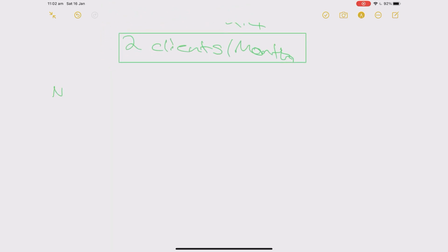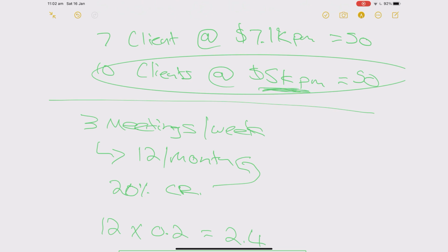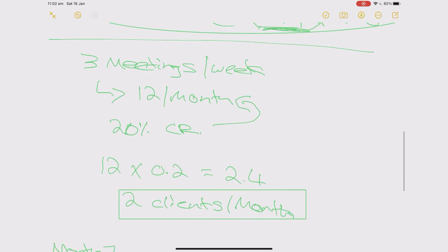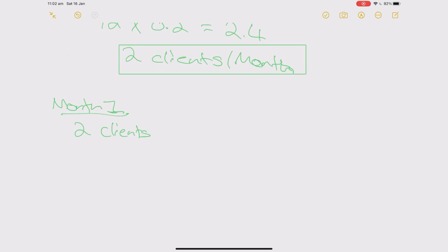So let's have a look at how this plays out over the long term. In month 1, you got 2 clients. If we are billing our clients 5K per month, and I'm going to get into how you can do this, because this is the most important part. It's all well and good me saying just bill your clients 5K per month, but how do you actually do that? We're going to go into that here in a minute. But let's just say month 1, 2 clients, so there's your 10K per month in month 1.